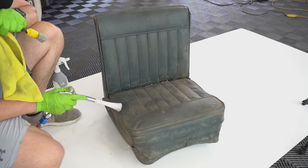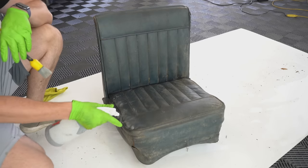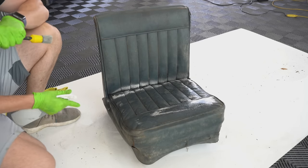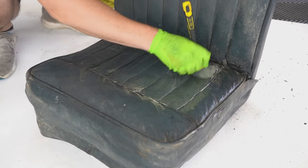And now we're gonna go ahead and take care of these old seats by cleaning them up. And then after they're clean, we'll go ahead and condition them. But because they've been sitting for so long, they need a lot of conditioner. So we'll do one application, let it soak in, and then we'll do another one.